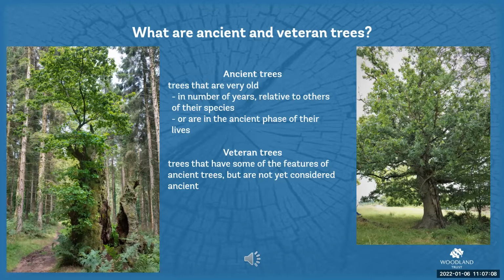It is perhaps shorter than it was when it first grew tall at maturity, and it is showing other signs of natural damage. The word veteran is very much a metaphor. Think of a battle-scarred veteran that has survived various traumatic events of life. This one shows signs of a historic lightning strike down its trunk.